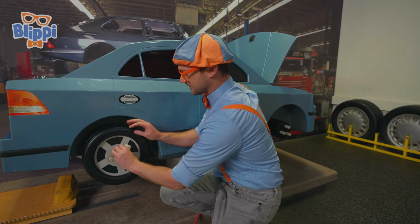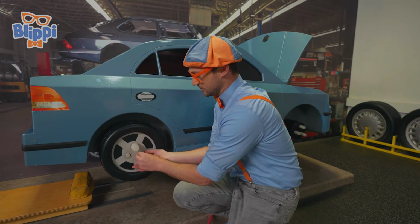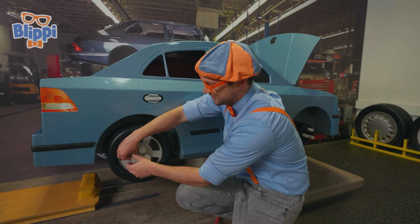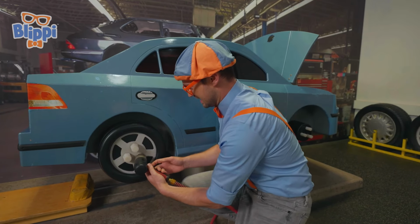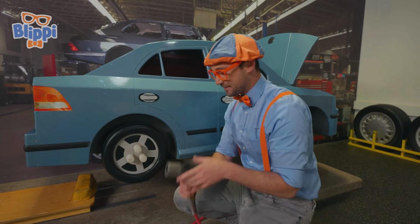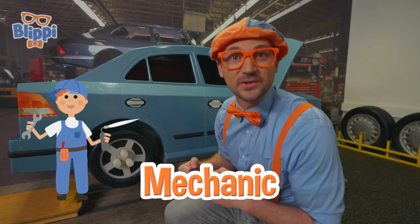All right, let's start the lug nuts just like this. All right, there's one. Here's two, and then the last one. So what you do is you barely put it on, just with your hands like that. And then you take this, and this tightens them up. Wow, that was so much fun acting like a car mechanic. Wow, shall we keep exploring?